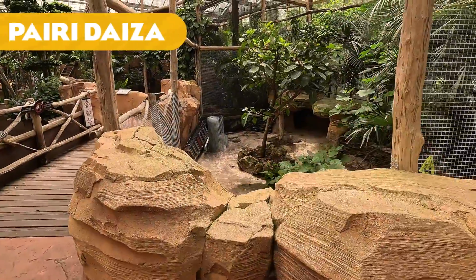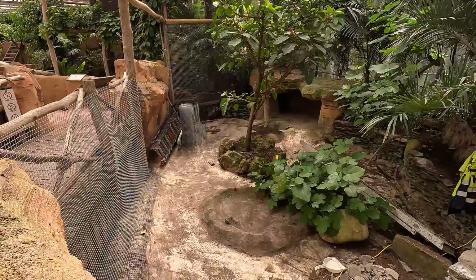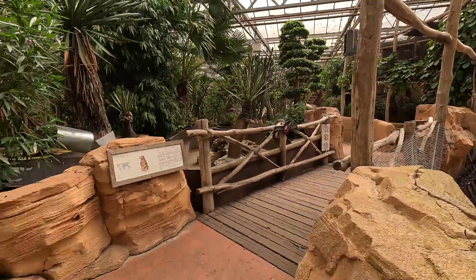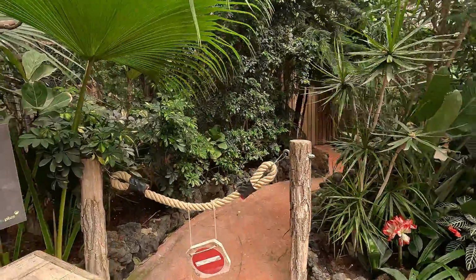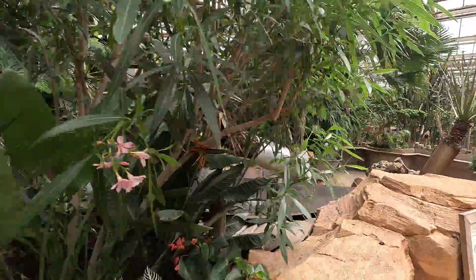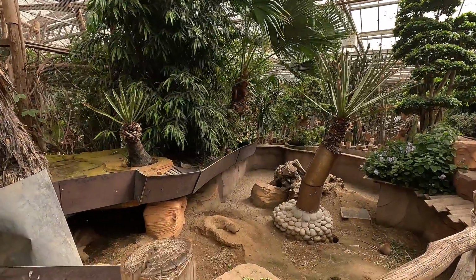But anyway, next up we have Pairi Daiza, and in Pairi Daiza the prairie dogs are in the Oasis, which is a larger area, a greenhouse in the zoo with all sorts of small enclosures like meerkat or dwarf mongoose, a bunch of aviaries, and also the black-tailed prairie dog over here. So yeah, we can see them running around.